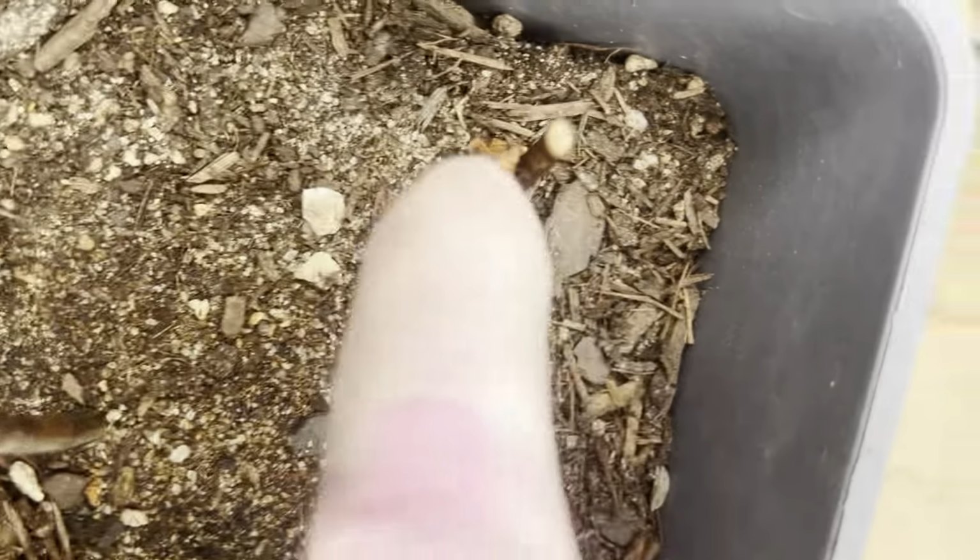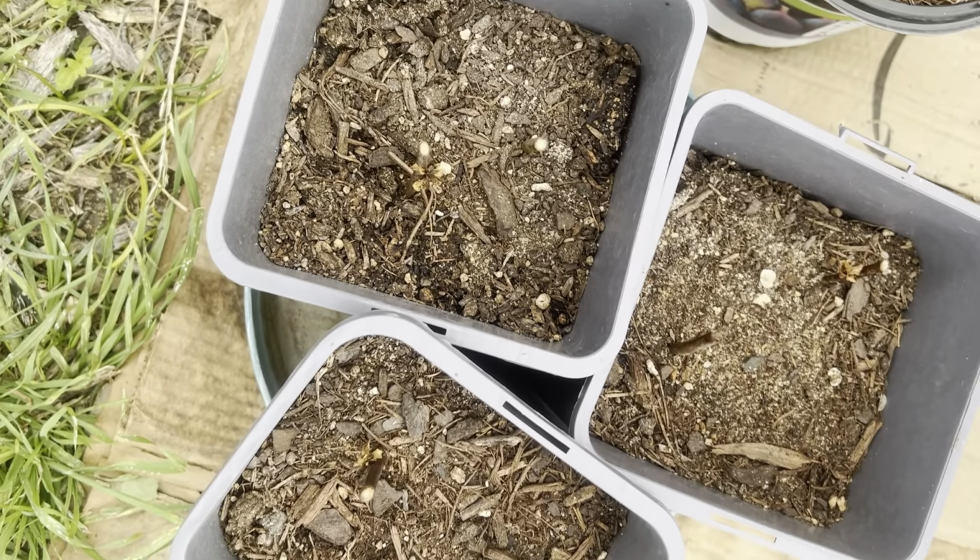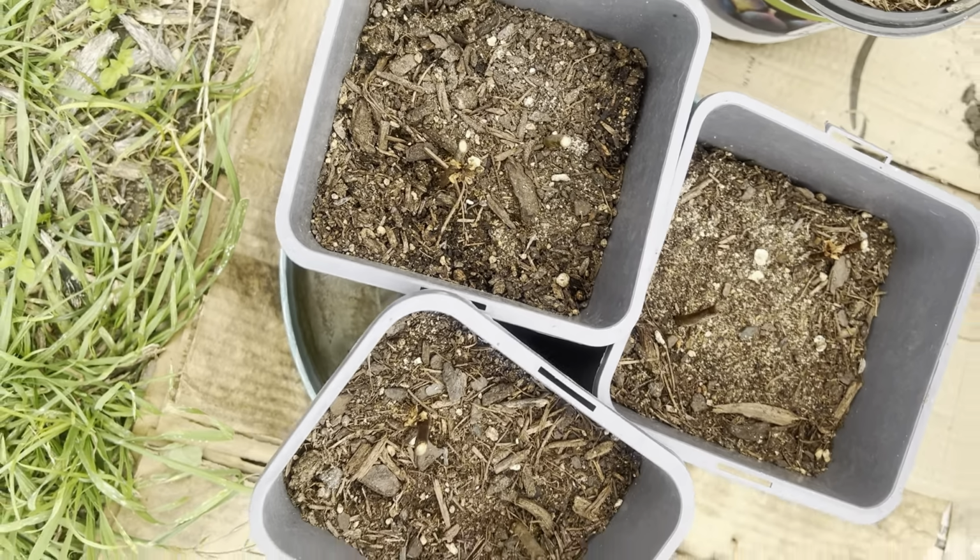So 3 out of 6 wasn't bad, but with the temperatures coming and going and me bringing it inside, outside, it just could not take it anymore, and I don't think that they're gonna come back. So I'm just gonna try again. You win some, you lose some, right? But you keep trying. You keep trying, you guys.